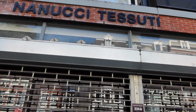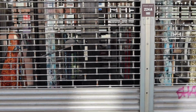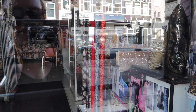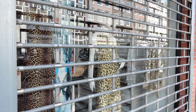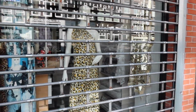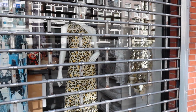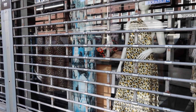This shop here is about halfway down the market. It's called Nanucci Tessuti, and it sells all of kind of the end of rolls of your designer fabrics. So I don't know if you can see in there, it's ever so dark, but they're all absolutely beautiful. At the moment there's lots of lovely, gorgeous animal prints and silks and satins and sparkly fabrics that you can see from the window here. They kind of drape their mannequins in fabric to make them look like they're clothed, and it's a gorgeous, gorgeous shop. I would imagine it costs a fortune, everything in there, but a lovely shop to look.